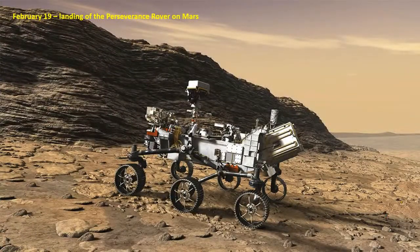Of course, another event is happening on February the 19th. On that evening, you can go out and look at Mars and the Moon. And whilst you're looking at Mars and the Moon, just remember that just 12 hours earlier, the Perseverance rover will have landed on Mars. Hopefully everything goes well. I've got my fingers crossed for them. It's landing around about 6:30 Adelaide time on the morning of Friday, February the 19th.